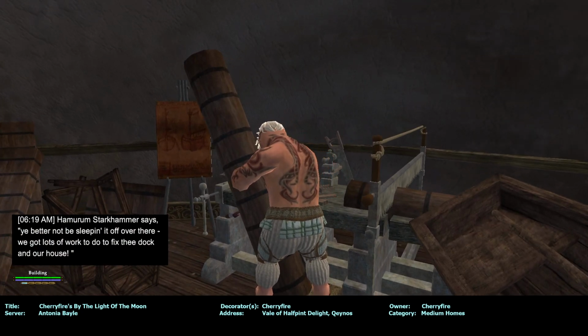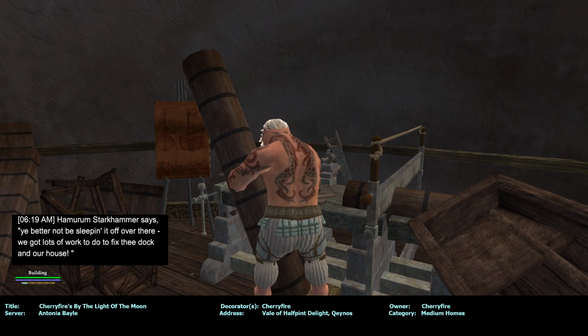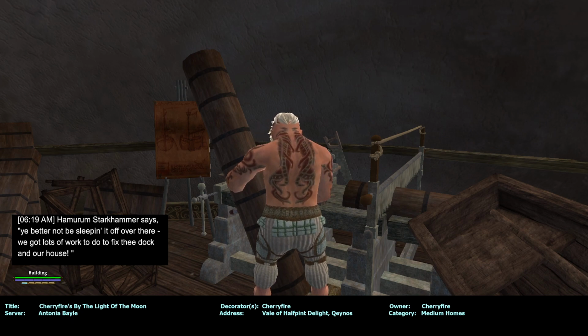Hemurum Starkhammer says, "Ye better not be sleeping it off over there. We got lots of work to do to fix the dock in our house."